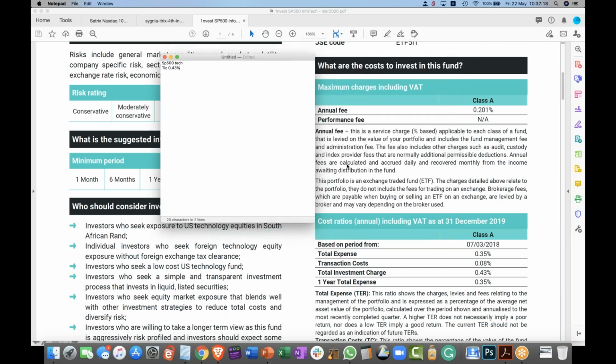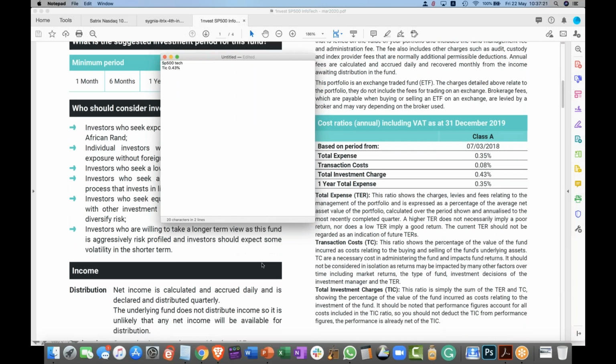That is proper cheap. Who should consider investing? Yeah, that's just legal disclaimers.